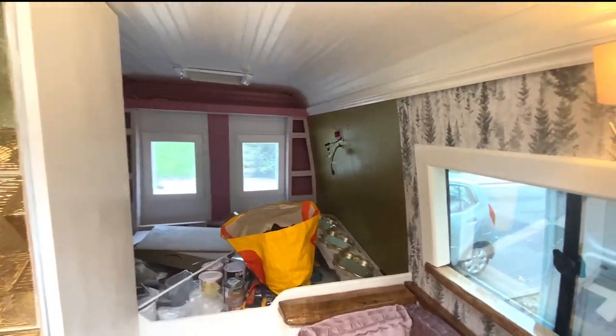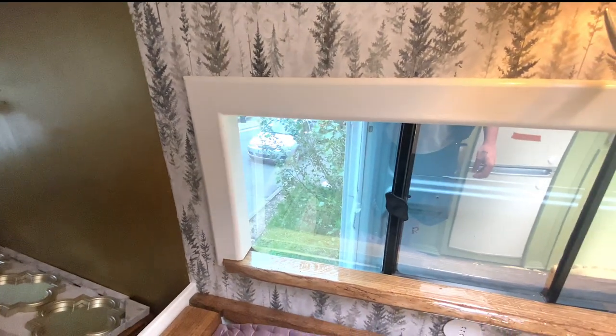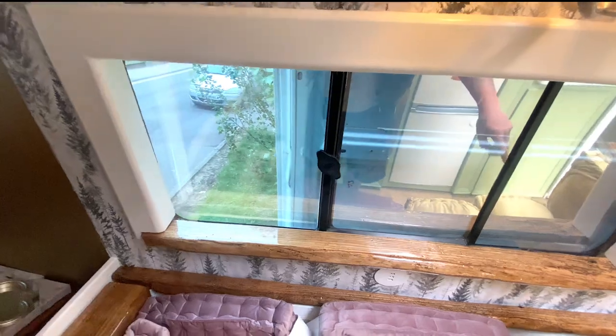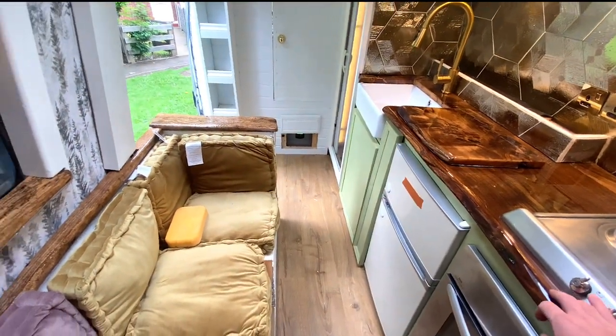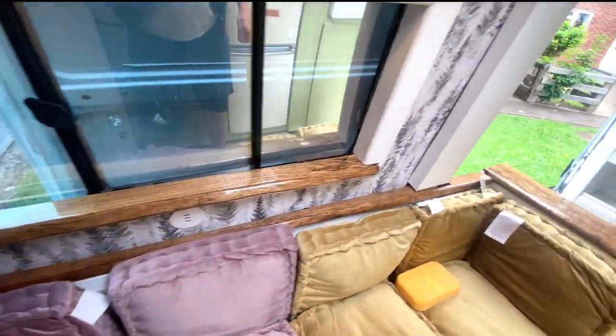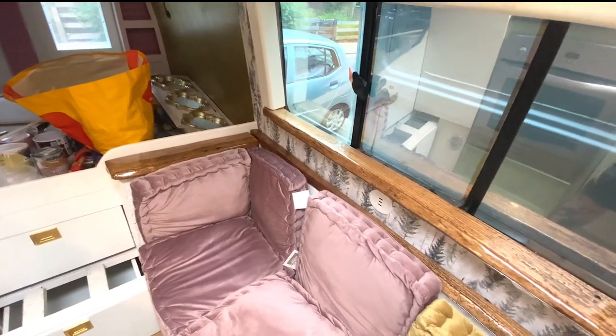And it has started to look like that. We have framed the windows like real house frames, inside and around the edge. And then we've made the windowsill out of the same wood that the kitchen is made out of. We've done that on the edging of all the daybed and everything else. So yeah, it's starting to look really, really pretty. I can't believe how it's turning out.